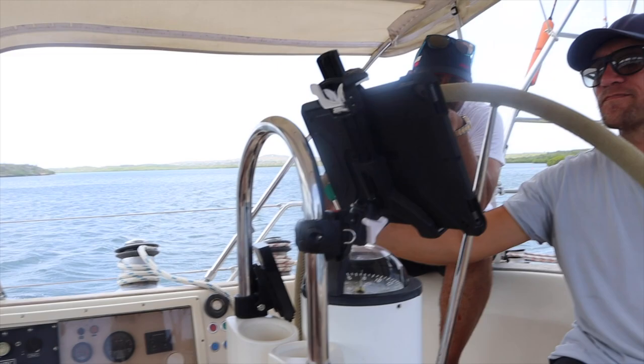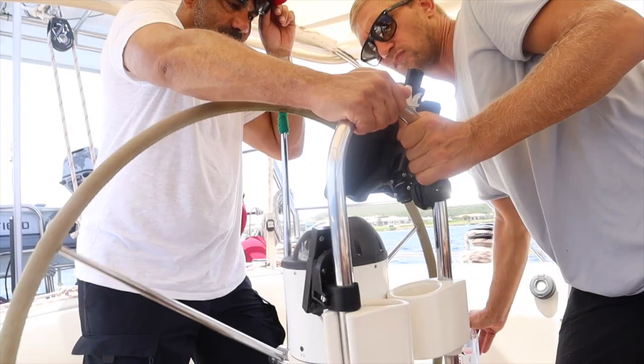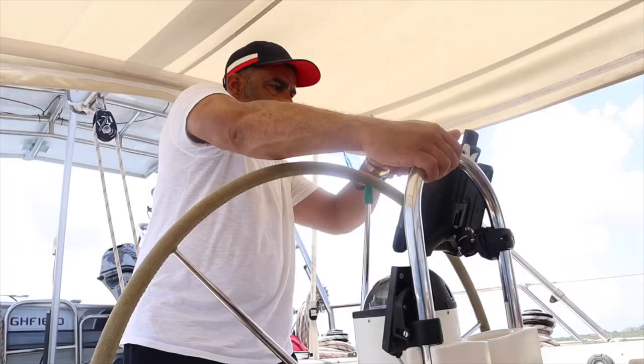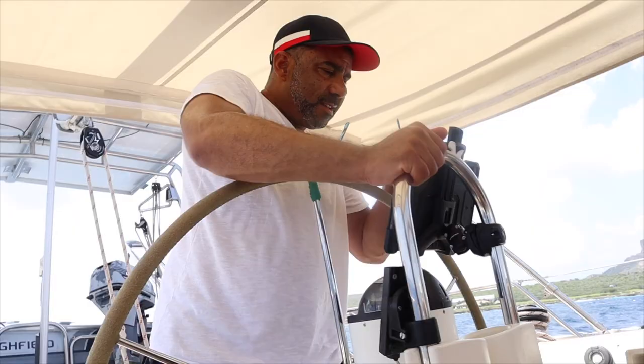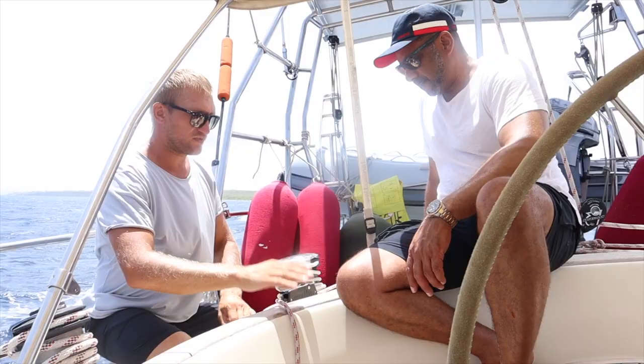After all the work was done at the top of the mast, it was time to head out in the Caribbean for our first sea trial and checkout. The wind and waves made for a sporty first checkout, but the rock solid Naiad made it a breeze.